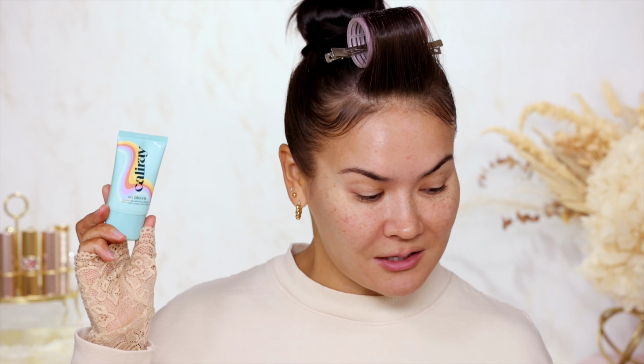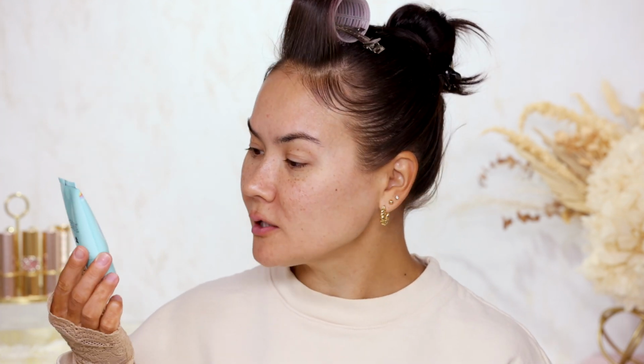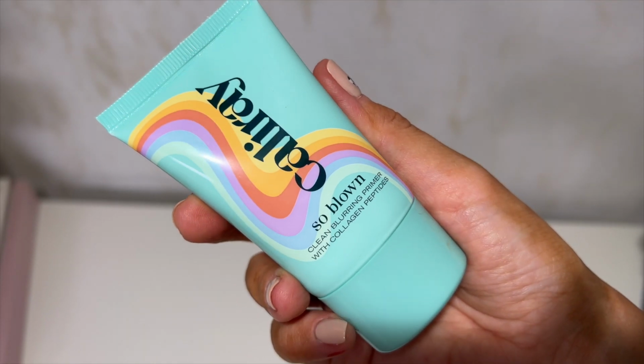All right, so the first product that I want to talk about today is the primer, and I have a new fave. It's from CALIRAY. It is a $36 product, and it is their So Blown Clear Blurring Primer. I like this one, first and foremost, because it smells like grapefruit, and that is one of my favorite scents. But secondly, this is a clean product. It feels very moisturizing on the skin, also very, very lightweight, but it is also blurring and it is mattifying. So I think this is perfect for my oily AF skin.